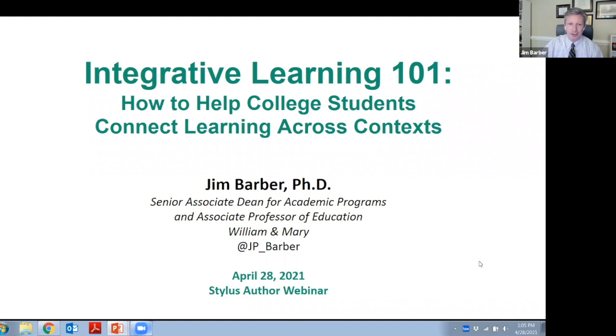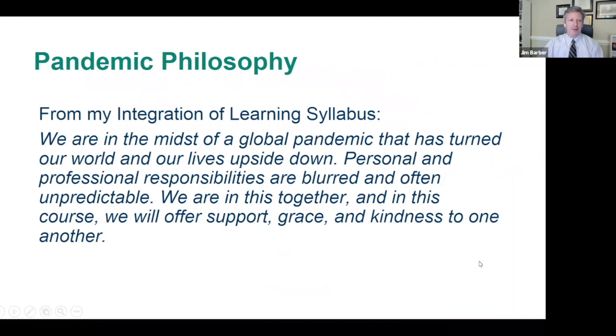So I'd like to start with my pandemic philosophy. This is taken from my syllabus. I teach a class on integration of learning, and I added this to my syllabus this year just to put things into context and capture my philosophy about how we're going to work together and make it through this season of pandemic.